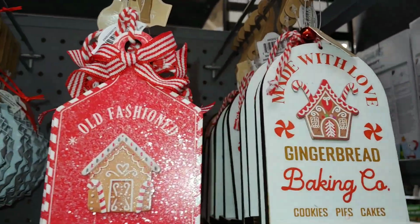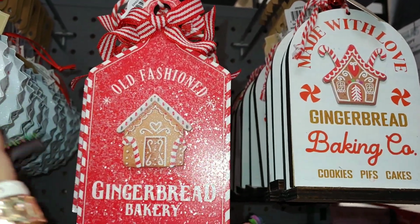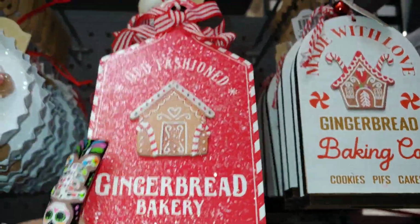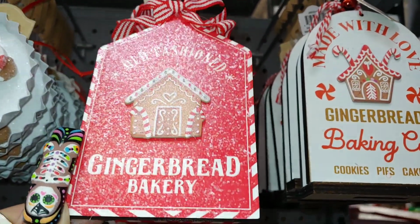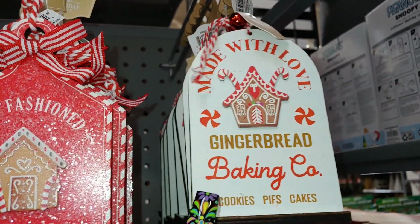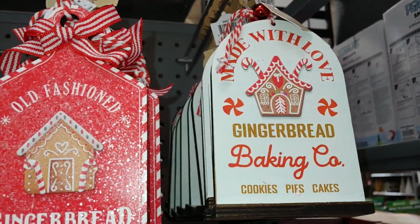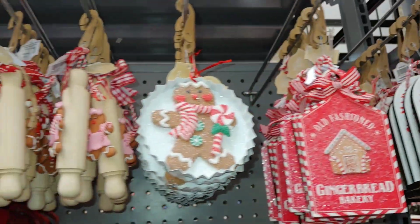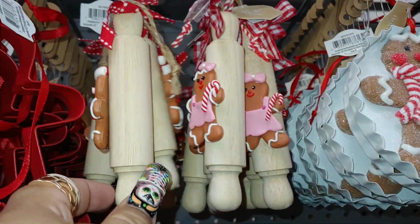They have these tags, great for gift giving, outside of the gift bags as a gift tag, just for looks, for decoration. Old Fashioned Ginger Bakery. And then they have Made with Love Ginger Baking Company, cookies, pies, and cake. And those are all $2.14. And they have the rolling pins. I think I showed these last time.